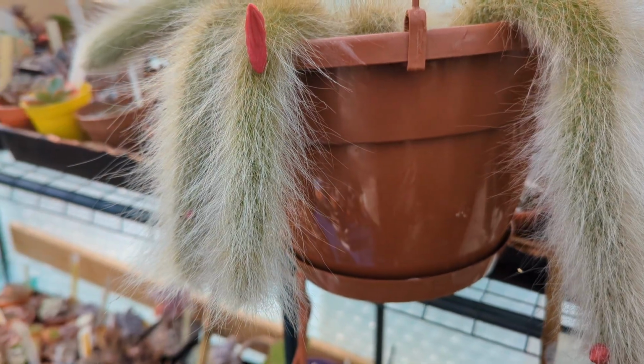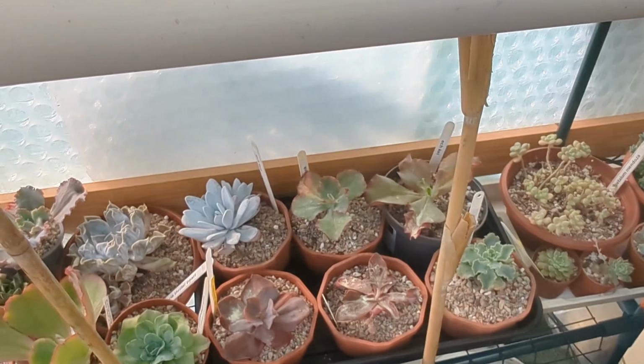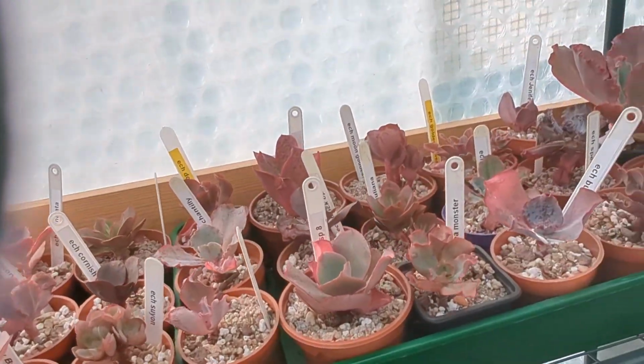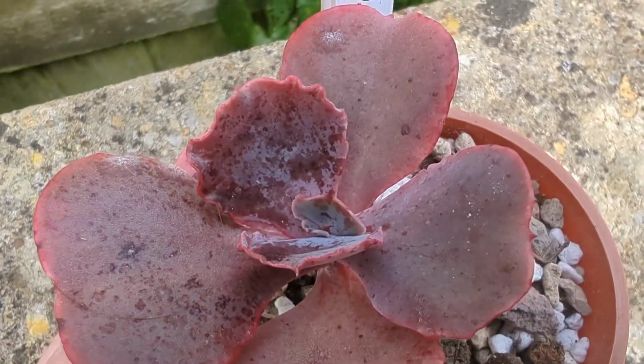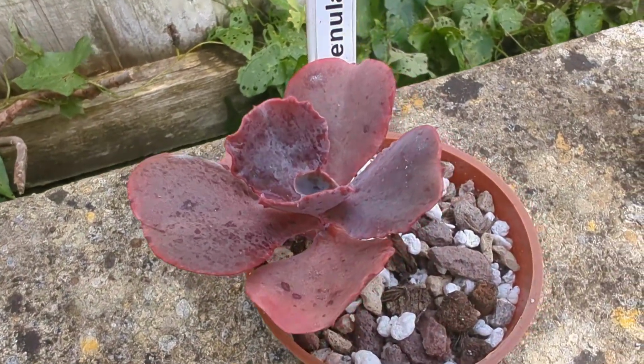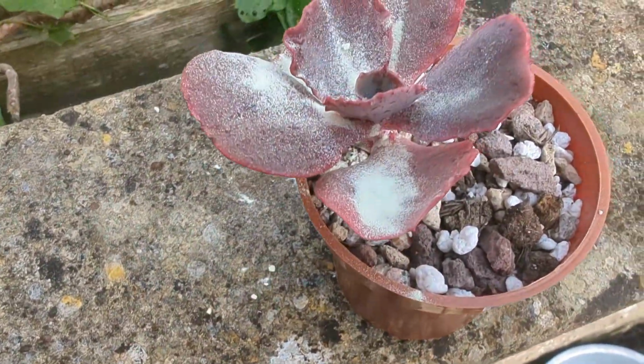Also, I used this yellow sulfur on my echeverias, because I've noticed that mildew, powdery mildew, started to develop. You can see here this kind of sediment, a white coating, white powder. Don't confuse it with farina, which is natural, but I think you can clearly see the difference. It's a kind of fungal infection, so sulfur has antifungal properties, that's why I sprayed it.